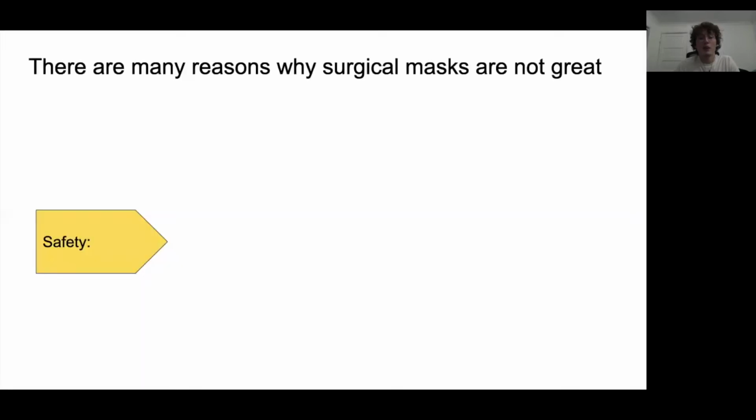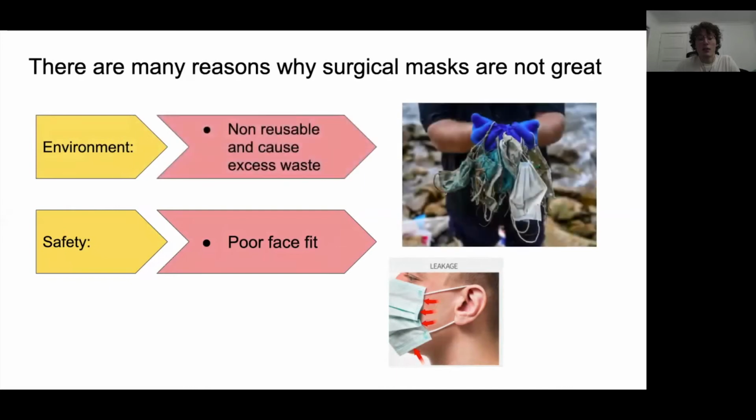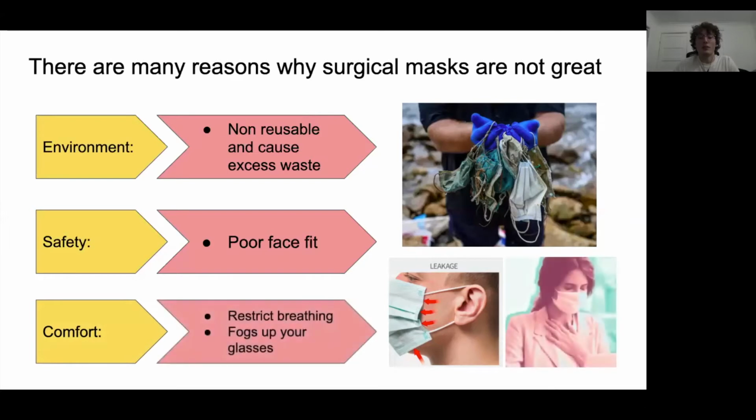There are many reasons why surgical masks are not great. In addition to the safety concerns around the poor face fit that we already showed you, there are also considerable environmental concerns, being that they are non-reusable and cause excess waste. It's estimated that from the past year, we'll spend $40 billion on cleaning up the masks and other disposed medical waste from COVID-19. Finally, there are comfort issues with masks since they restrict our breathing and cause glasses wearers like myself to have poor visibility from fog.